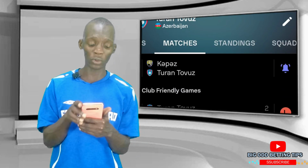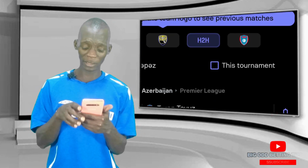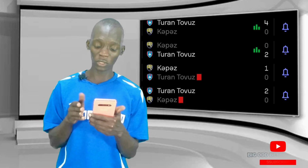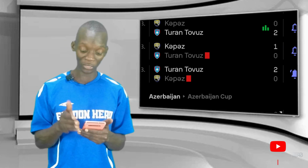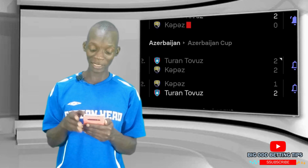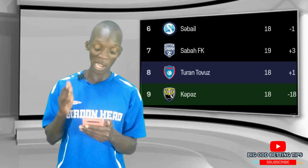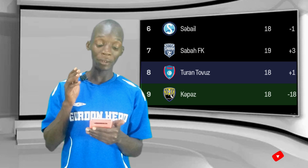So here let's go and check on their head-to-head performance. When these teams meet, we see that in their last 5 games, the last game Turan managed to win 4-0. The second game Turan managed to win 2-0. The third game Capaz managed to win 1-0, and the fourth game Turan managed to win 2-0, and the last game ended 2-2. So here when we check on their table standing, we see that Turan is ahead of Capaz. Turan is in position number 8 and Capaz is in position number 9.